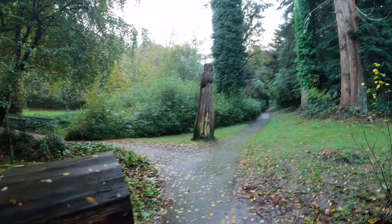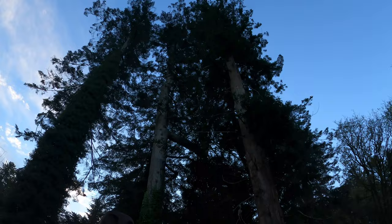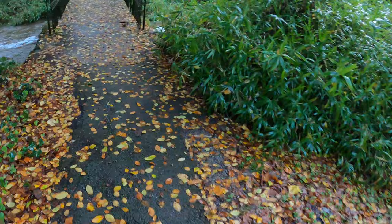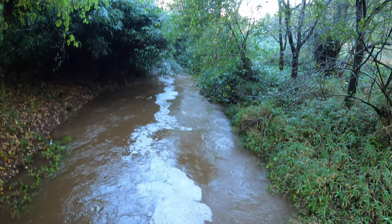It's a lovely owl carved into the top of a tree stump that's been cut down. Oh, look at the size of them trees. Wow. It's a little bridge now. This stream runs right round it. It's that fast flowing one at the beginning. See, it's not so fast up here.